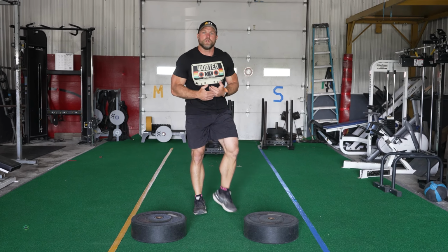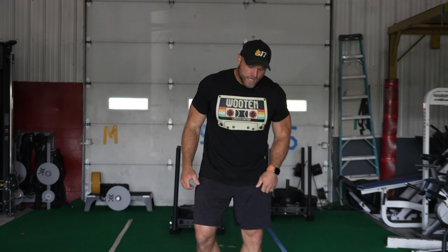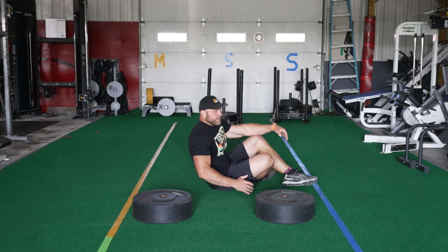We need to be explosive. We need to react quickly. We're under a lot of stress and we need to be athletic. So build through that lunge progression. And then finally, sit-ups tend to be one of the tests, okay?